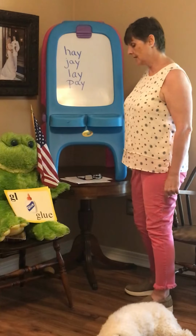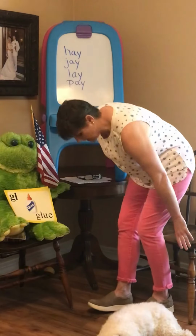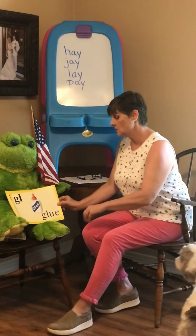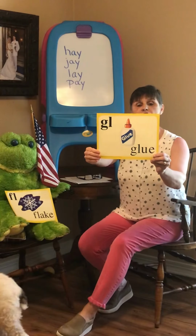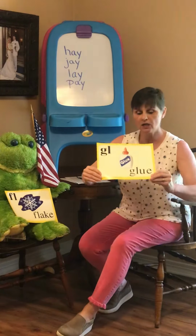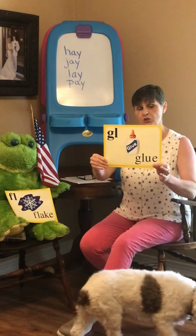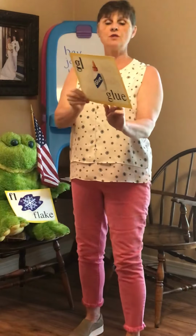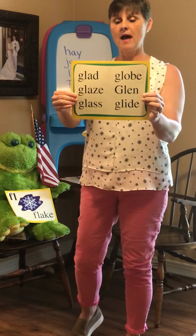Good job, everybody. All right, Mr. Frog has got some new special sounds for us today. 2 new special sounds. Our first new special sound is GL. GL says gl. Gl, like glue. Glue. Do you hear the gl in the word glue? Let Miss Ellie stand up and show you the back of this card and see if you can read the words that are on the back of the card.